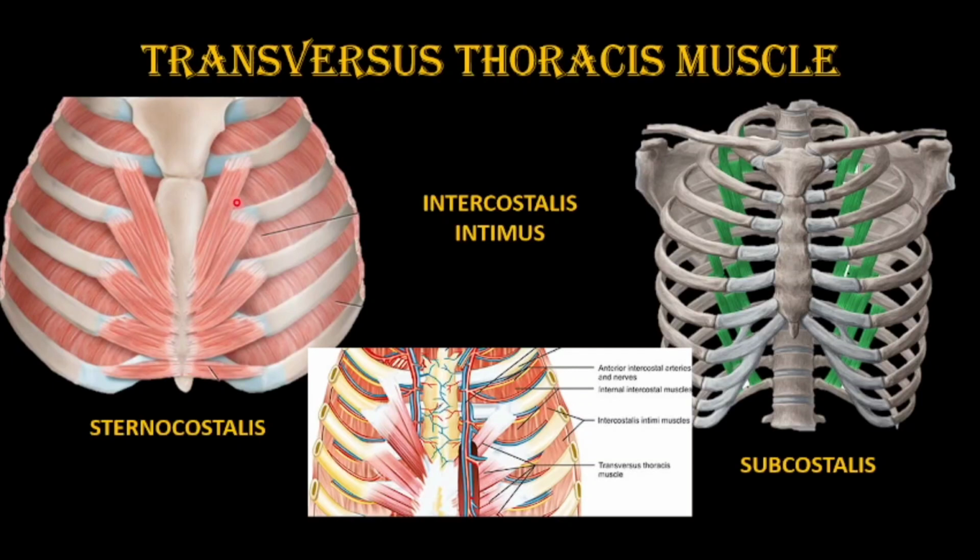and the direction is upwards and laterally. The subcostalis muscle is the third part of the transversus thoracis muscle, and it is located on the posterior part of the intercostal space. It originates from the inner surface of the rib near the angle and gets inserted on the inner surface of 2 or 3 ribs below. The direction of the subcostalis is also similar to that of the intercostalis intimus. That means these two are directed in the same way as the intercostalis internus or the internal intercostal muscle. That means the direction is downwards, backwards and laterally, but only the sternocostalis is directed upwards and laterally.